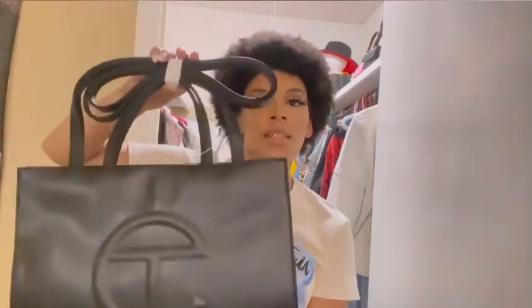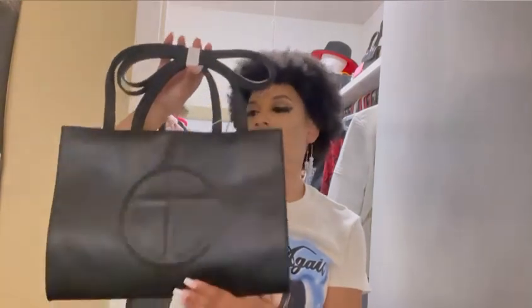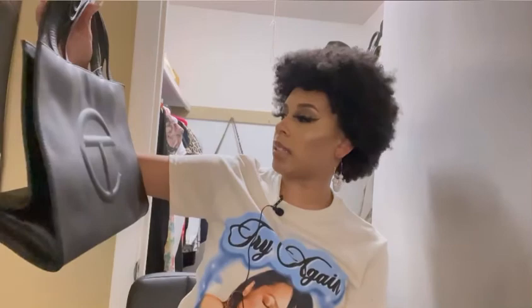Okay, so this is the black medium Telfar shopping bag. It is a really nice size. It looked a little bit bigger from videos, and I didn't want it like insanely big. I want this as an everyday bag. I want it to go with outfits when I go out, but nothing too huge that gets in the way.